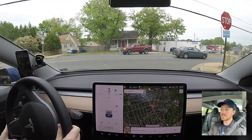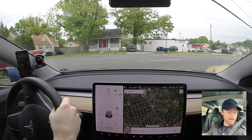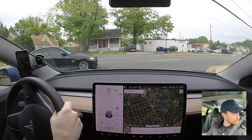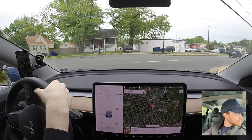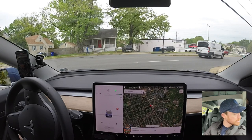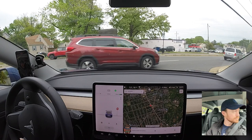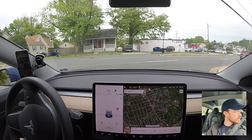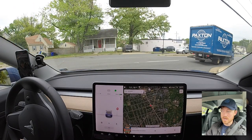Ooh, we got a blind intersection. So there I just tapped the gas to creep forward and it thought that meant to go through the stop sign, but I just needed to stop twice for this blind intersection. That is definitely one of the quirks of this that you have to be careful with: if there's a blind intersection and you need to creep forward without going through, you have to make sure to be ready to hit the brakes again.